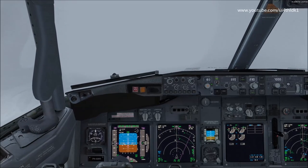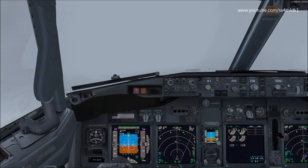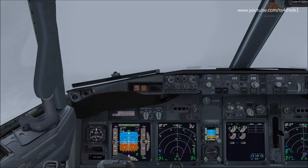6 November, the other traffic is now turning away, then you are clear to land, wind 190°, 5 knots. Clear to land, 18 right, Transavia 6 to November.